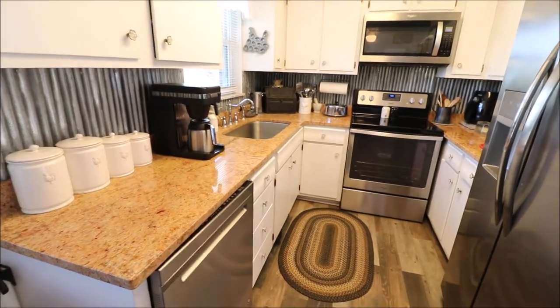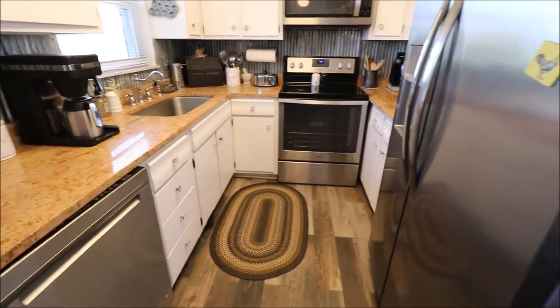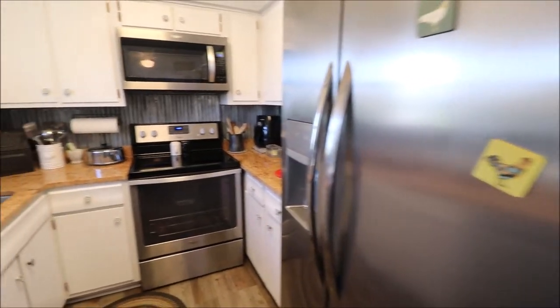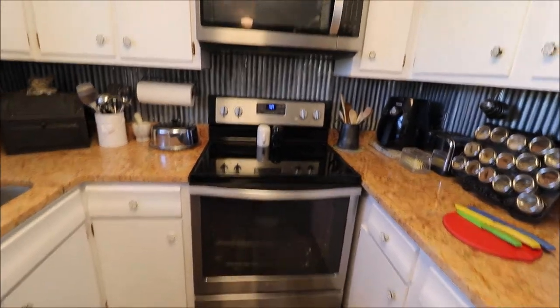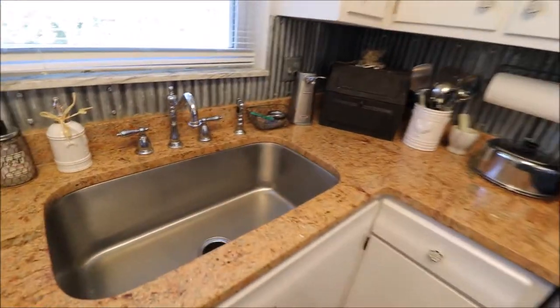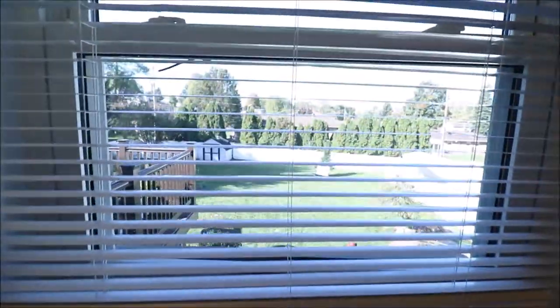Kitchen updated with granite countertops in here. All of our kitchen appliances stay. These are all stainless steel. The dishwasher, side-by-side fridge, this Frigidaire Gallery fridge, Whirlpool microwave and range, both stay. And look at the size of this kitchen sink. Huge. And this overlooks the backyard where you can watch the kids and dogs run and play.